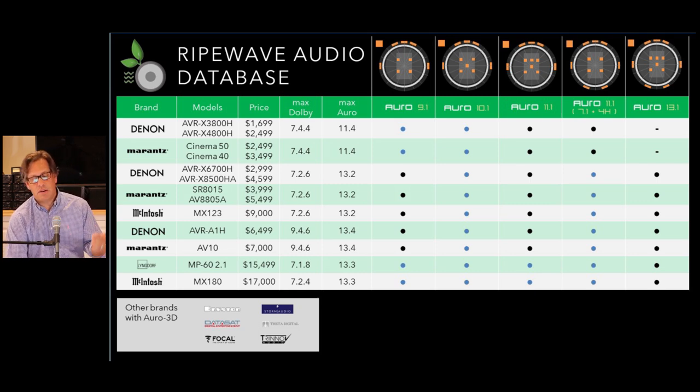Also supporting all these formats, we believe, but the only format that we can glean is supported just by the listing of speakers that they say you can configure and the number of channels this has, we assume 13.1, although it's not really even explicitly stated for those, and then assume for the others.